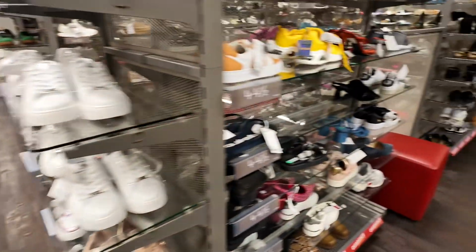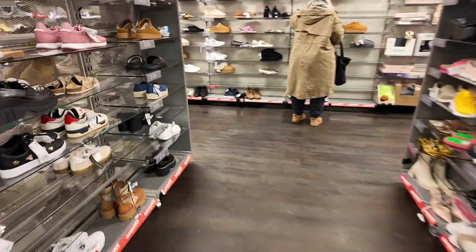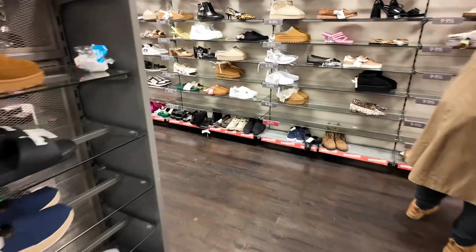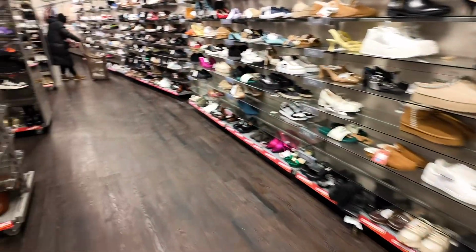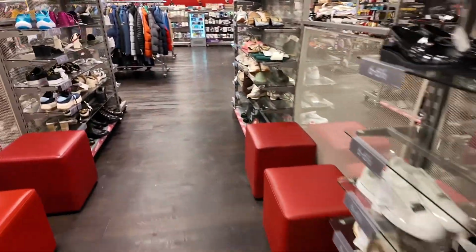Shoes, more shoes, lots of shoes. I've had loads of pairs of shoes out of TK Maxx over the years. And the trouble is, when I come in, they've never seemed to lately got much in my big foot size.